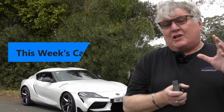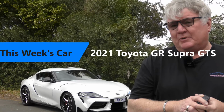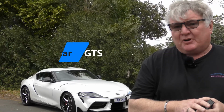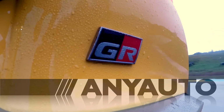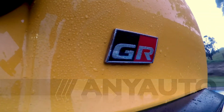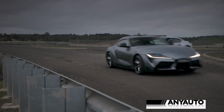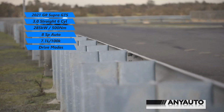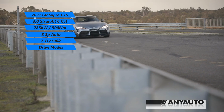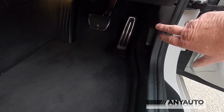Now it's time for a little car porn during COVID lockdown. Let's have a look at the 2021 Toyota Supra GTS. Now we've reviewed Supra several times in the past, but it's had a few little upgrades since we first drove it. First of all, the engine now has an extra 35 kilowatts. There's been a few other bits and bobs, some bracing and so forth, so let's have a look at that.